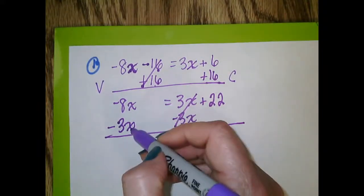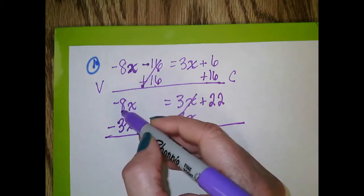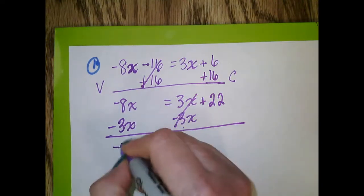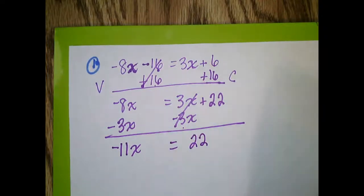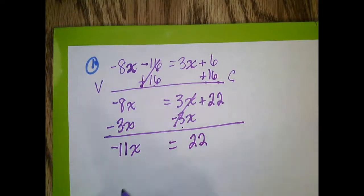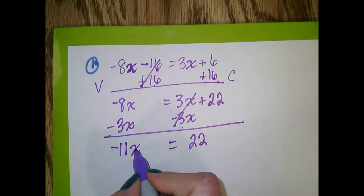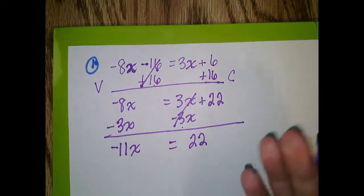Negative 8x minus 3x. Well, I'm owing 8x's. Here it's like, well, I'm owing 3x's. How many x's do you owe? 11. And over here I have 22. So now I've got my variable over here. I've got my constant over here. My last step is to find out what number I would multiply to negative 11 to give me a positive 22.